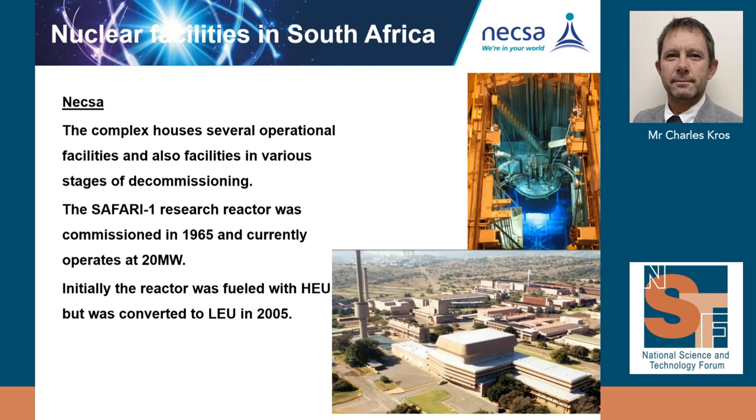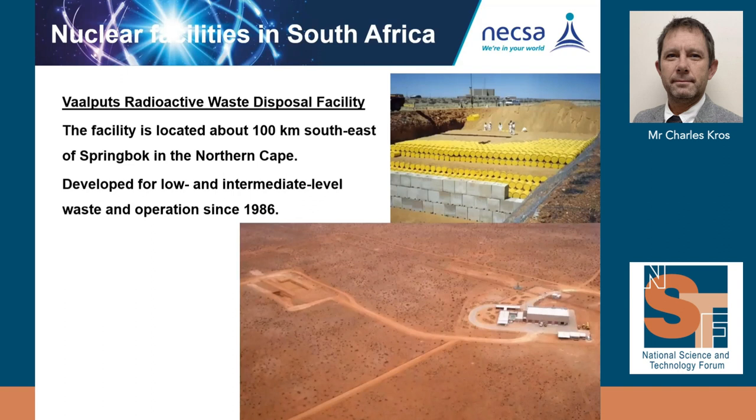The third facility, which is also a nuclear facility and also regulated by the National Nuclear Regulator, is the Vaalputs waste repository close to Springbok in the Northern Cape. The picture tells it all. The waste is in drums. It gets transported here and it gets disposed here.